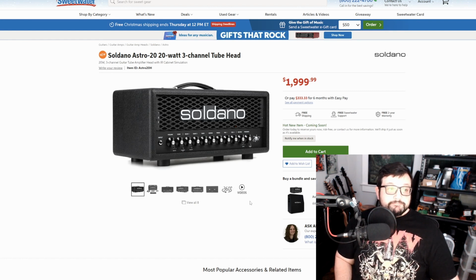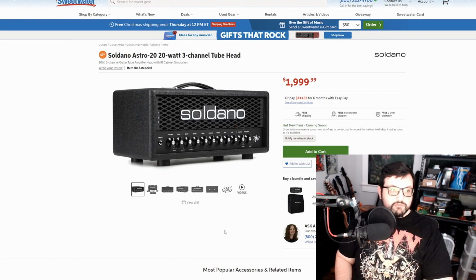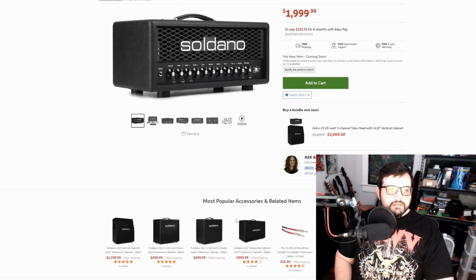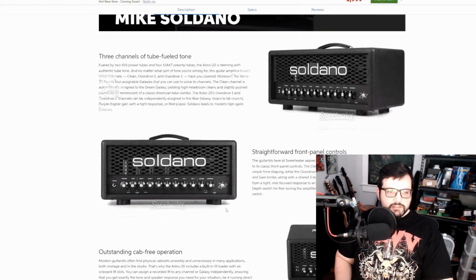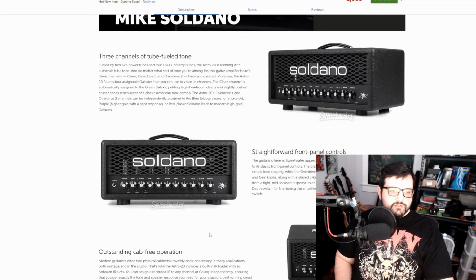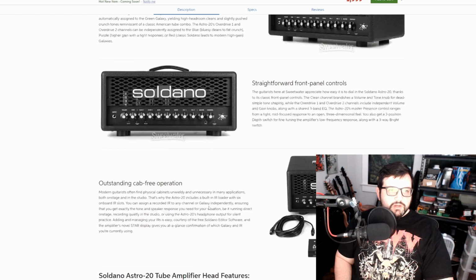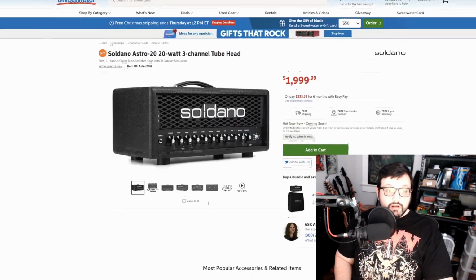And this amp is really cool. It came out on Monday, December 4th, which is literally the day after I posted the last podcast. So I've had kind of a week to digest it. So let's talk about it a little bit. Basically this is a 3-channel amp. You have 2 drive channels. The 2 drive channels are going to share an EQ. It has MIDI on it. It has a USB port on it.